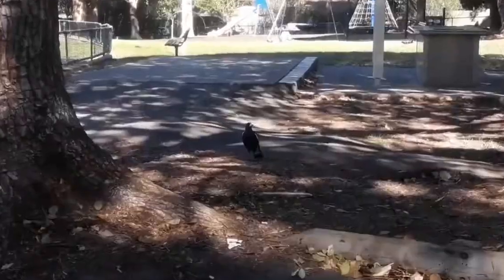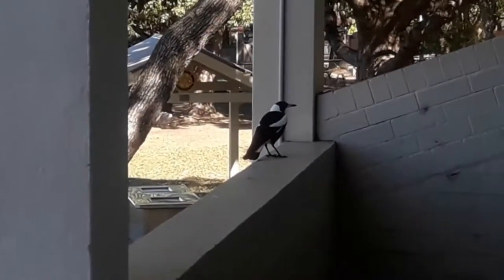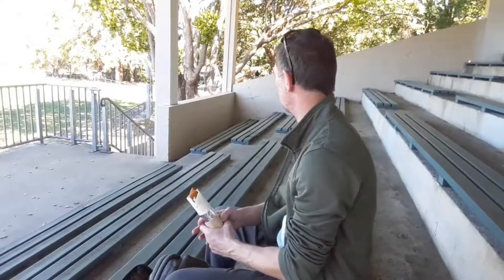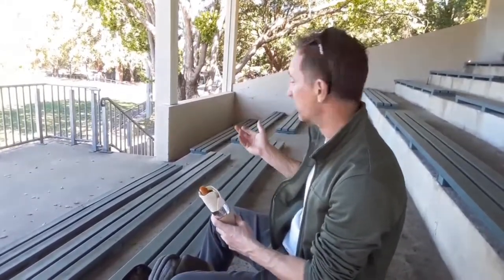I see you. Stop following me. Look, dude, what? What do you want? I'm just gonna sit here, okay? Bloody hell. My friend Claude the Magpie. Gonna stay with me for lunch now, and we'll just keep each other company.